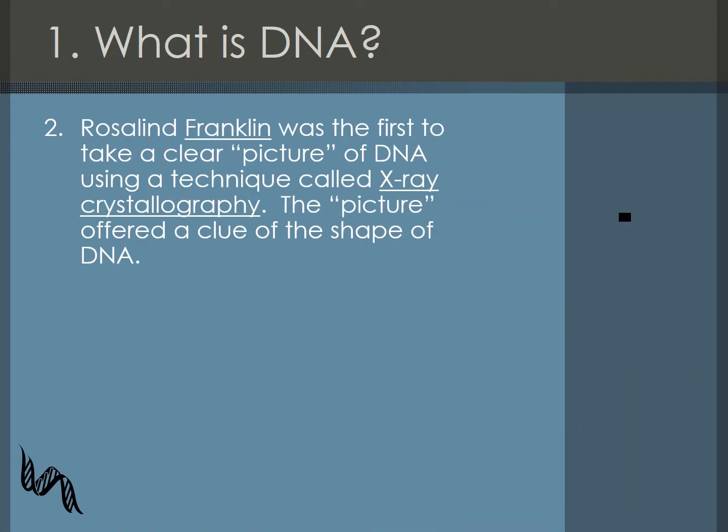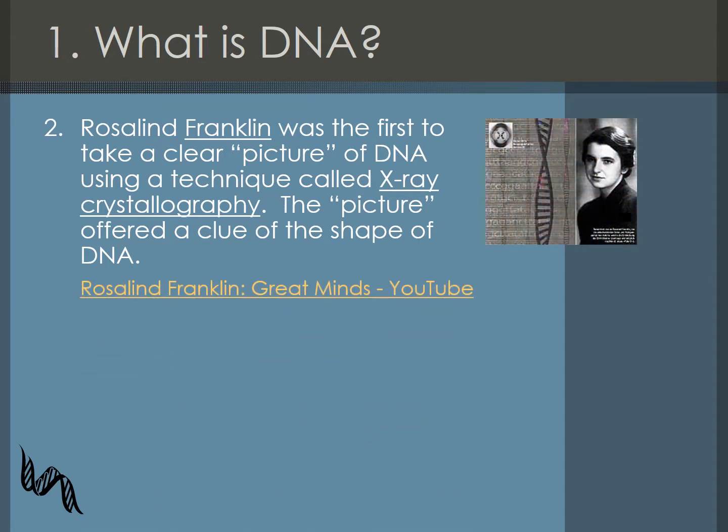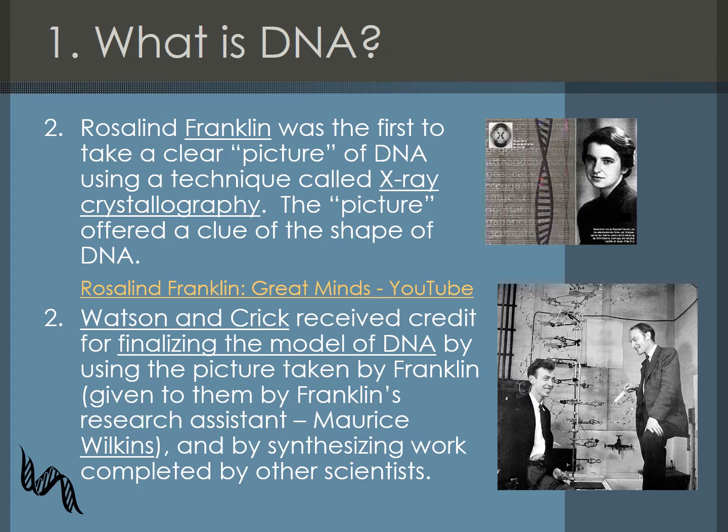So who did it? Well, most of the credit can go to Rosalind Franklin. She was the first to take a picture of DNA. She used a technique called X-ray crystallography, and this gave an idea of the shape. Rosalind Franklin is absolutely amazing. However, she was working with X-rays all the time, and she passed away not long after her work from cancer that she got from being exposed to X-rays so much. She never got the Nobel Prize for her work, because a Nobel Prize can't be given to you after you are dead. So the people who got the Nobel Prize were Watson and Crick.